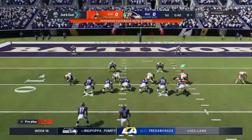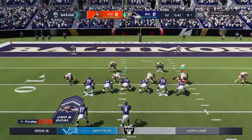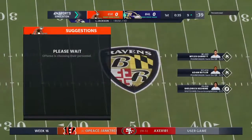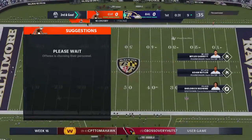So they get pushed back to the 11, and here's second and goal. Jackson fakes the give and keeps it. And a short pickup there down to about the 9. Only a yard there on the keeper, and that's going to leave him with a third down.